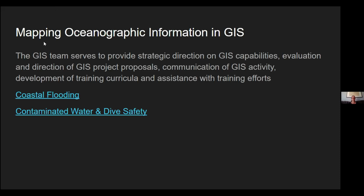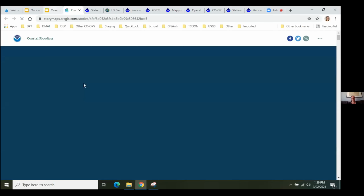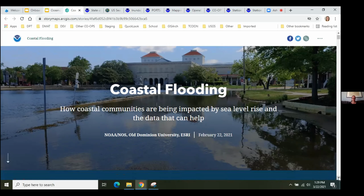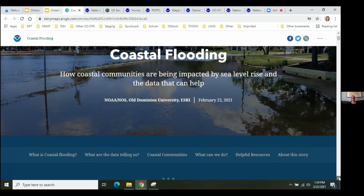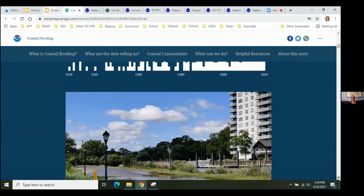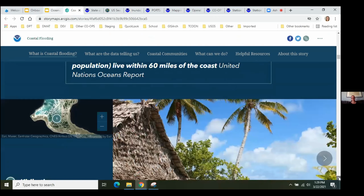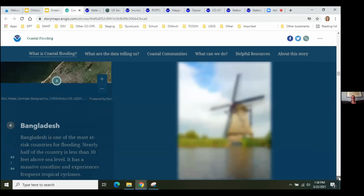This right here is another story map that we created with Esri and Old Dominion University. It's pretty much a story talking about coastal flooding and what it is, what the data are telling us, and how it's affecting coastal communities. I can send this out at the end so you have the links to these if you're interested. It's really neat because it's just another way for us to pull in these maps and be able to actually see the information.